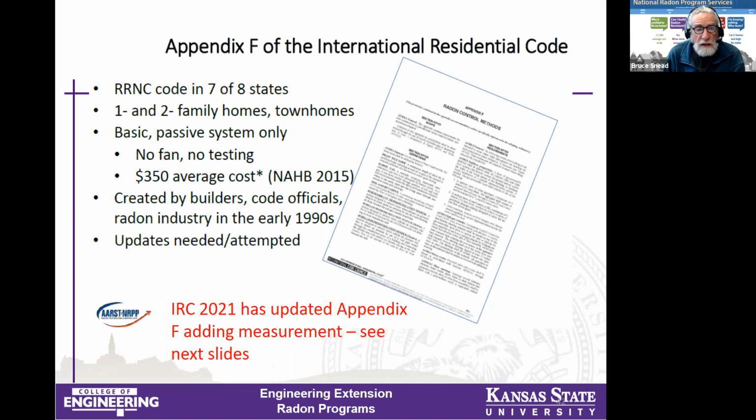The mechanism by which radon has been addressed in the building codes largely to this point in time is the presence of Appendix F in the International Residential Code. It's an appendix, it's not part of the body of the code, so it must be adopted by the jurisdiction specifically and can be adopted as an amended version, as you heard about with Salina, Kansas. So the code has been adopted in 7 of 8 states, mostly applies to 1 and 2 family homes or townhomes with a basic system. There's no fan, there's no test, there has been no testing required.